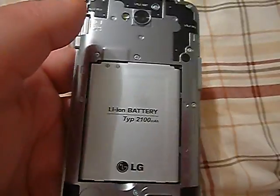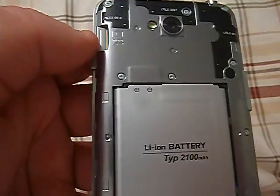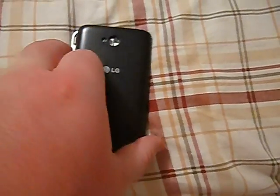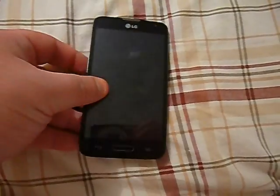And like I said, you can get through a full day of moderate usage. Up here is your micro SD card slot, and that's about it. Nothing much else to it. But the phone does seem to be fairly well made. It's nothing spectacular, but for the price point that you pay for the phone, it is nice.